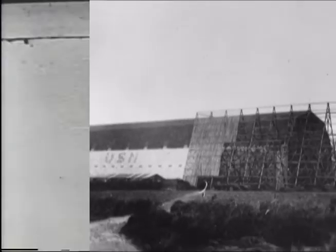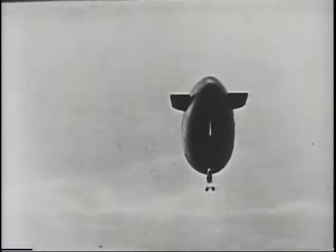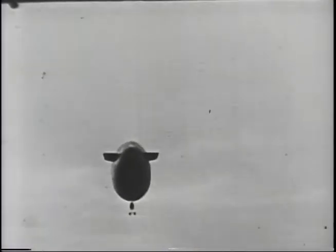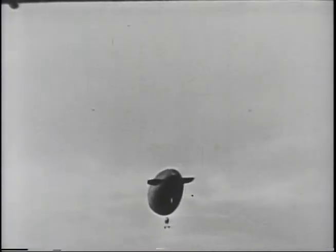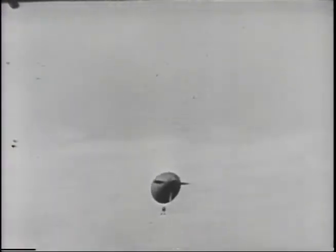The day after Christmas, 1918, a B-ship crew commanded by Ensign T.E. Matham left Key West bound for Tampa, Florida. Returning after flying nearly 700 miles, they had established a new endurance record of 40 hours, 26 minutes.